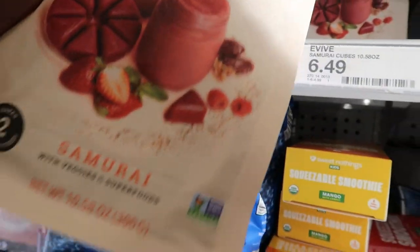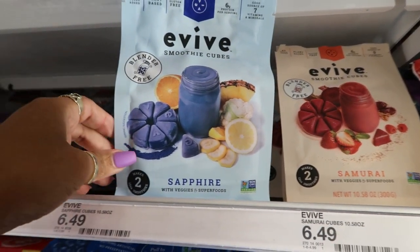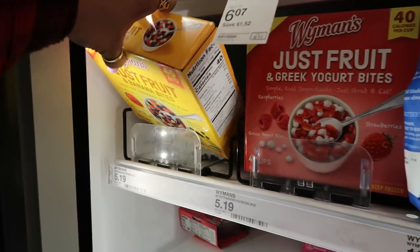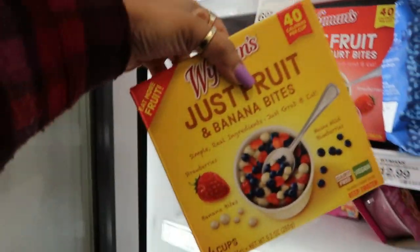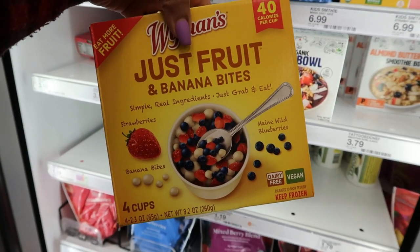$6.49. You have this one, which is Samurai or Sapphire. Okay, I'm gonna pass today, but why is everything I'm purchasing, they only have one of? That means I came on the right day, because this was all stuff that I wanted. $5.19 for these. I love the banana bites with the strawberries and the blueberries in it.